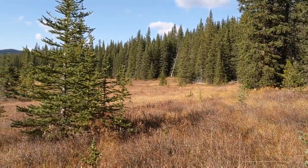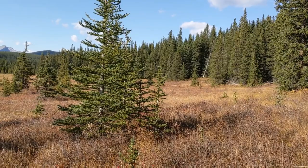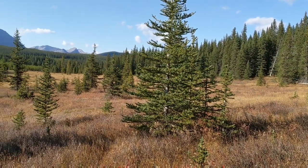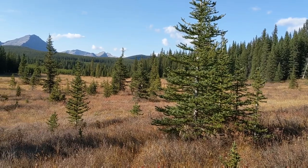Well, it's after 4 o'clock and I am off the trail. I've got my GPS and I'm heading for a point on the map. So I hope I can get there from here.